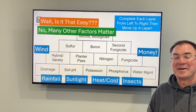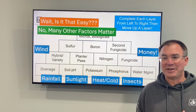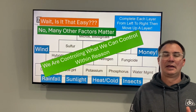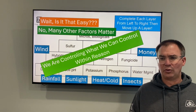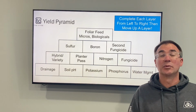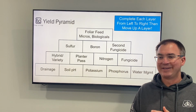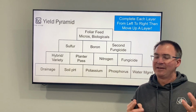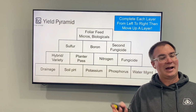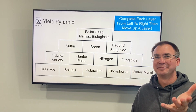Money, that's why we're talking about this topic. If money was unlimited, you just throw everything out there and you have unbelievable yields. Our goal with this yield pyramid is basically this: we're trying to control what we can control within reason. And we feel like this yield pyramid is a pretty good place to start with that. So hopefully you'll take us through the series and it's beneficial to you. Fingers crossed. If it's not, if you got feedback, if you want to question where some of these are at, priority-wise, I'm all about that. Let's talk. Let's see what makes sense. How can we be smarter together? So, hope that helps.